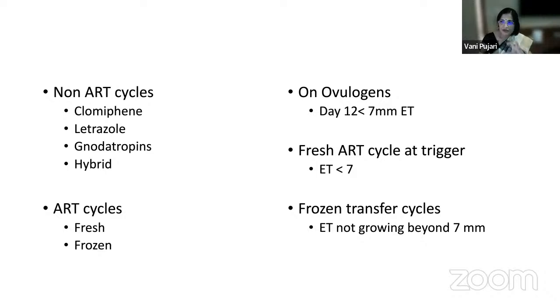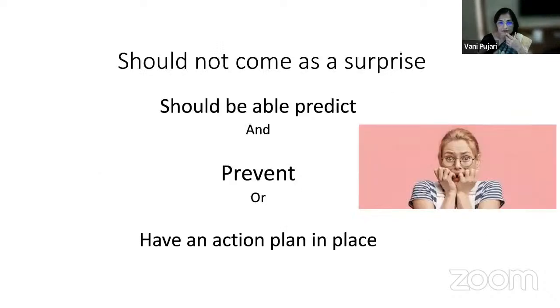So these are the situations where we find that the endometrium is thin, and then we are perplexed as to what to do next, and why this endometrium is not growing despite giving everything. This is exactly what I'm saying. Thin endometrium, majority of the time, of course, sometimes it does happen, but majority of the time, it shouldn't come as a surprise. We should be able to predict it and prevent it, or have an action plan in place.